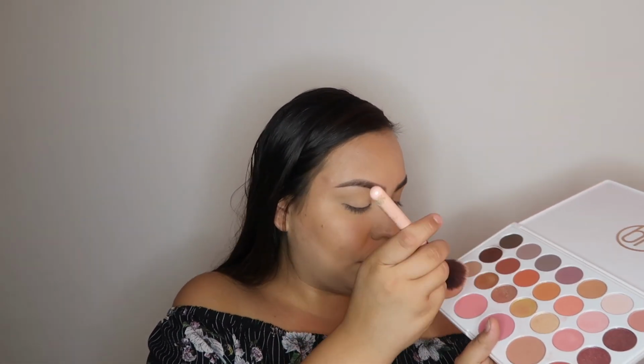For my blush, I've been using the BH Cosmetics palette. This is a 26 color shadow and blush palette. I just use any blush brush. This one specifically is by Luxia 514, but it doesn't really matter, I feel like as long as you know how to put it on. I just use either of the shades, whichever one I feel like putting on that day. I just put a little bit. With this one, I do like to tap off the excess. As you guys can see, it does pick up a lot.